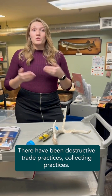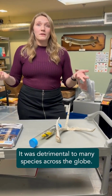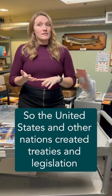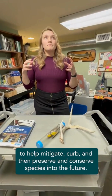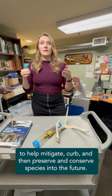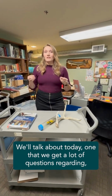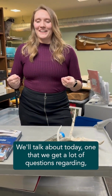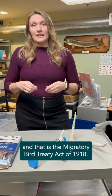There has been destructive trade practices, collecting practices. It was detrimental to many species across the globe. So the United States and other nations created treaties and legislation to help mitigate, curb, and then preserve and conserve species into the future. We'll talk about today one that we get a lot of questions regarding, and that is the Migratory Bird Treaty Act of 1918.